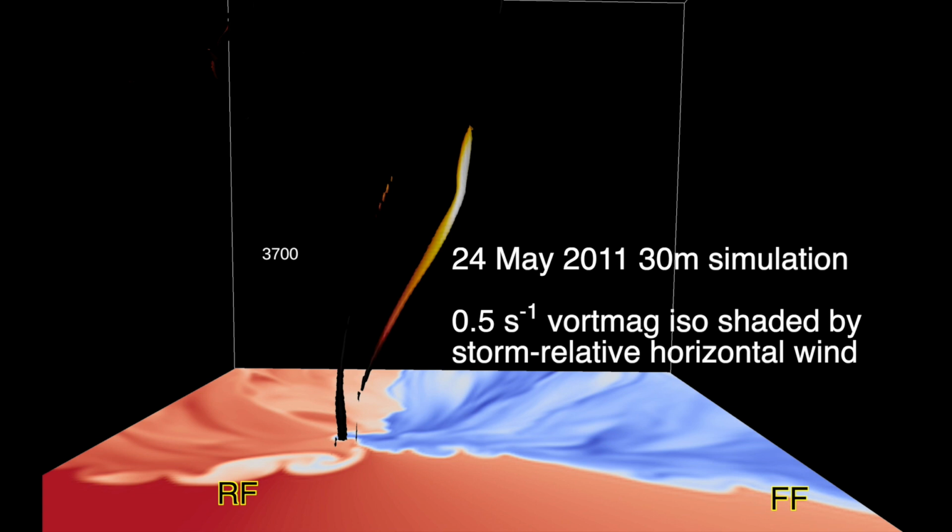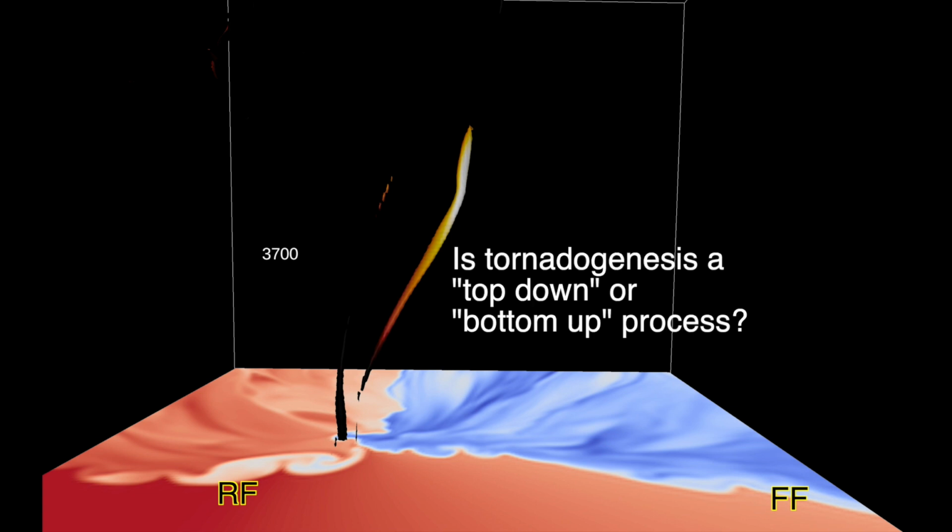Some people extend it even further back, but keep your eye on these. These are vortices, so they're spinning, but if they're black like that, that means they're not spinning very fast. If they're white and red, that means they're spinning fast. So I'm going to run through this twice. First, let's just watch this, and I'll take a sip of water, and then we'll go over it again.